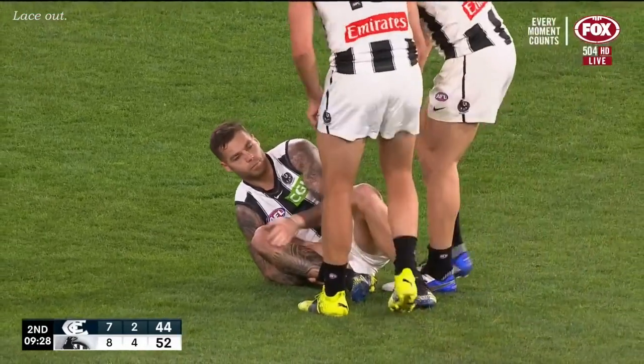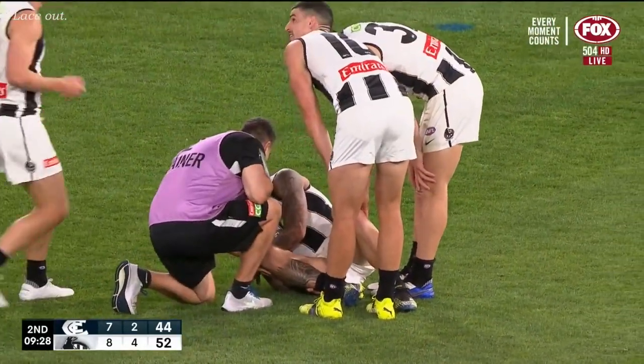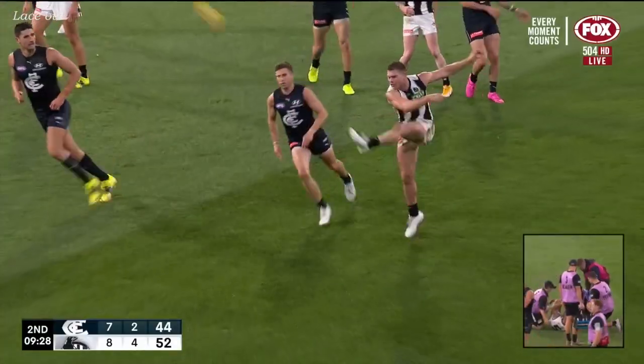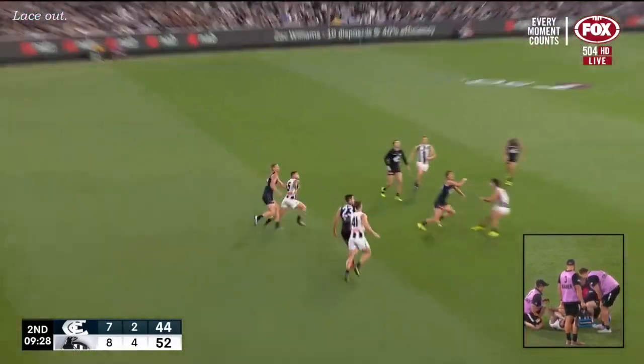Jamie Elliott in real trouble, and he knows he's got a big problem, I suggest, by the way he's stationary and still. The best meta goes, and we will wait to see.